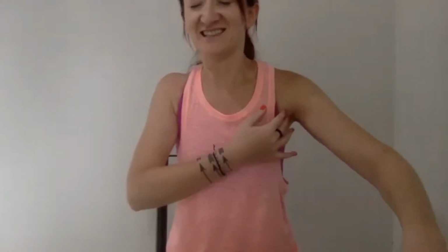So once we've done that, once we've activated these lymph nodes here, now they're ready to receive fluid. So what I'm going to do, if you imagine that your arm is hollow and full of water, if you try to push fluid from your fingertips up into here, it's a lot of fluid to move, right? It's a lot of fluid and a lot of trying to push it through a small area.